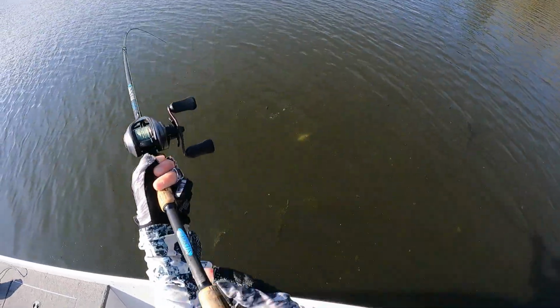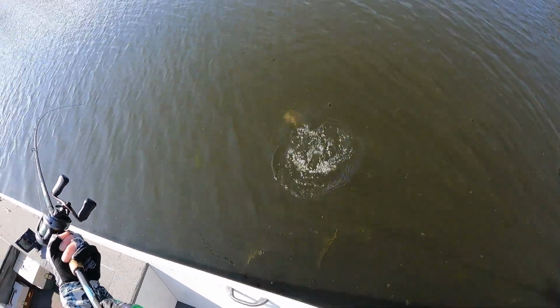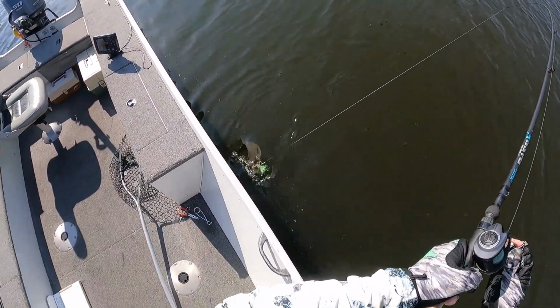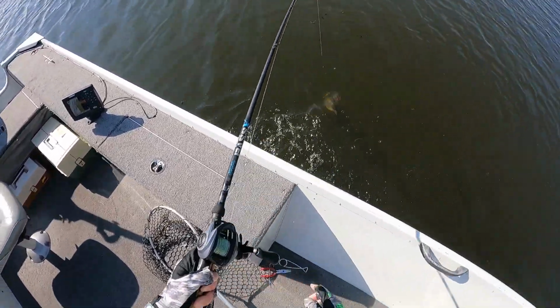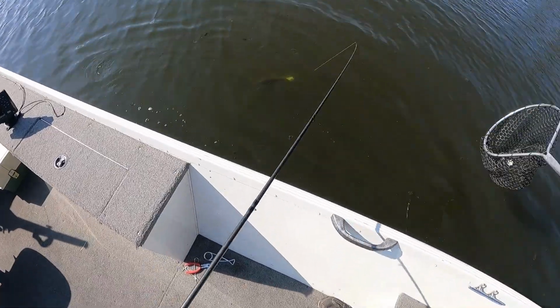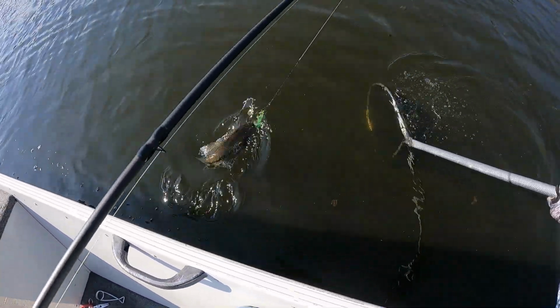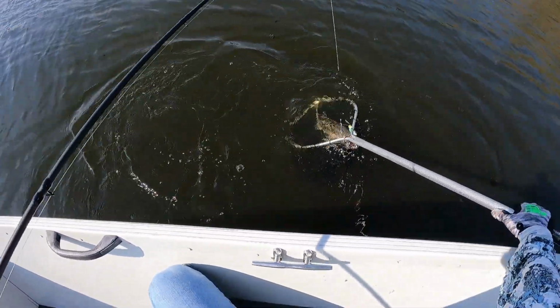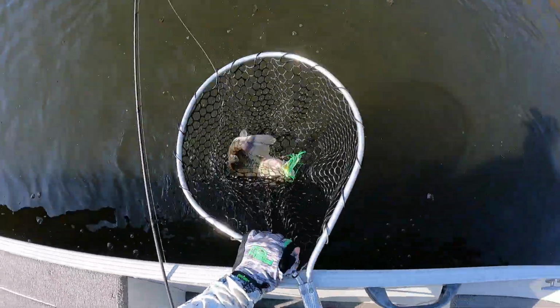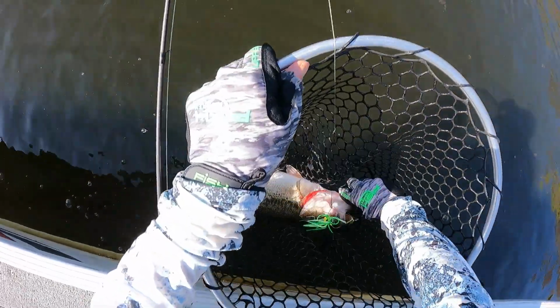Oh, I just hooked up to a nice one right here. Cast it out here in the deeper waters, 4 feet right here. I cast it out here ahead of me. This one hit pretty close to the boat right here. Good size fish. Oh yeah, this one's getting fat too. Really fat.